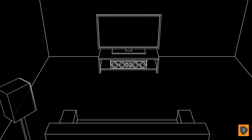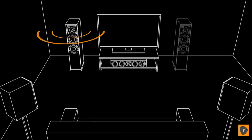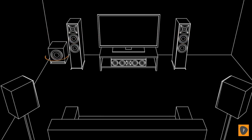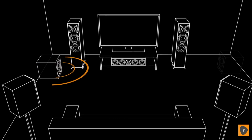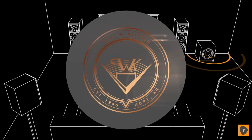Then place the surround speakers to your sides or just behind you. Make sure that the left speakers are on your left and the right speakers are on your right, as viewed from your favorite spot. You can place a subwoofer almost anywhere in the room, but ideally, it should be placed in a corner or against a wall to maximize its output. Experiment with different locations to find the sound you prefer.